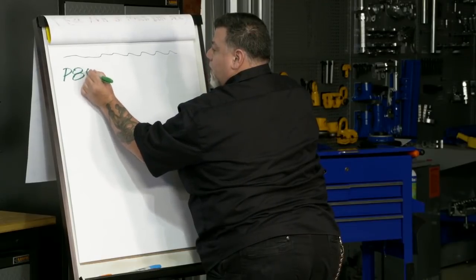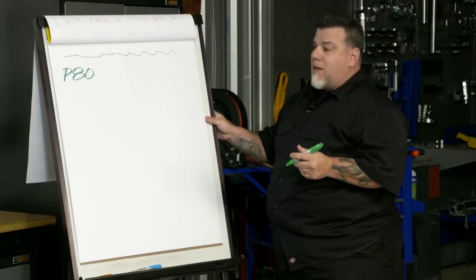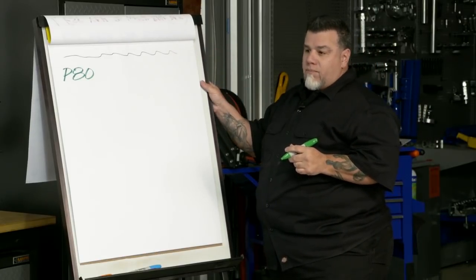I'll give you the gray Scotch-Brite just because I'm feeling benevolent today. So we're going to start off with something. Let's say we start off with P80. I'm going to use a little bit of P80 and feather edge it back. Now what am I going to do after I'm done with the P80? Got to go to 180 to smooth it out.